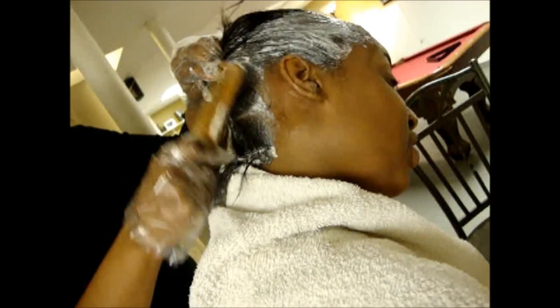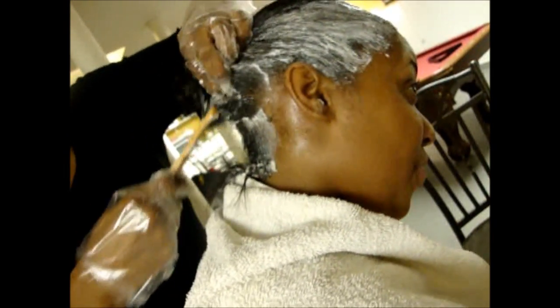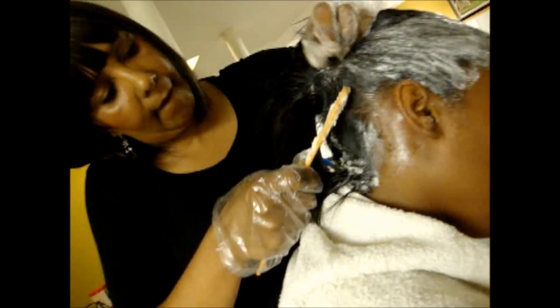So now this is the part of the process where you actually put the perm into action. This method is where you now have to go through and make smaller parts throughout the hair. And as you can see, she is straightening the hair with the back of the comb. Thank you, Mama. If you just put the perm on there, it will not really straighten your hair.